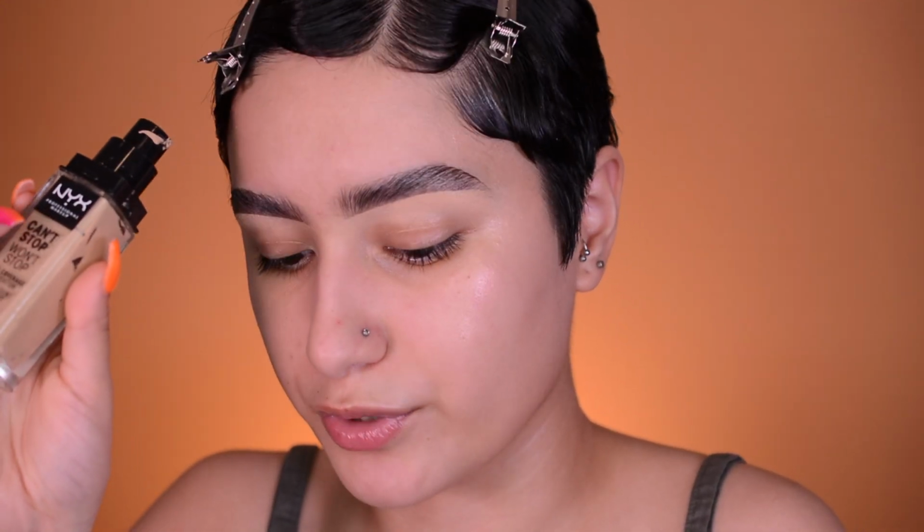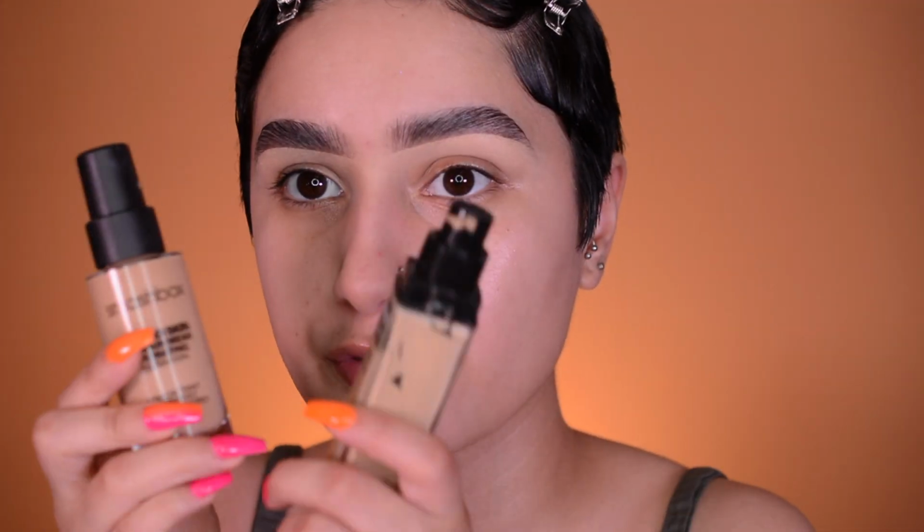During the winter, I would say I transition more into a neutral undertone. So like my NYX Can't Stop Won't Stop in Buff, which is a neutral undertone, compared to my Smashbox Studio Skin, which is a little bit warmer. During the summer, I am a bit warmer. I hope that helped. Picking foundation is so annoying.